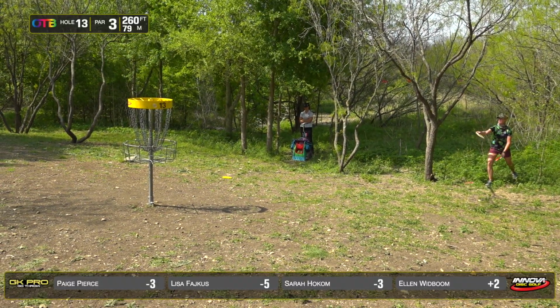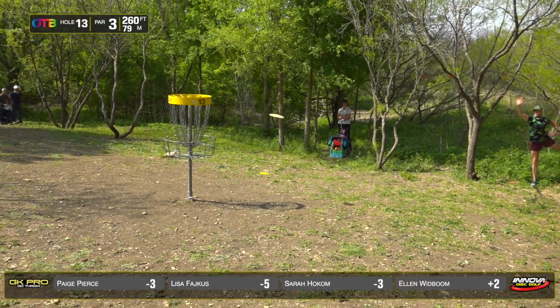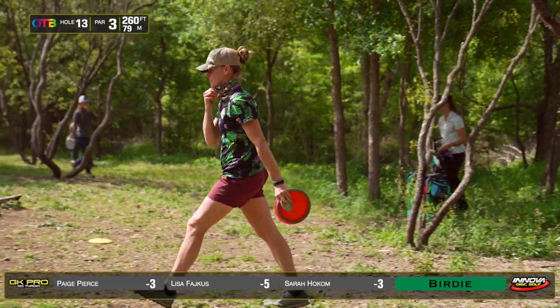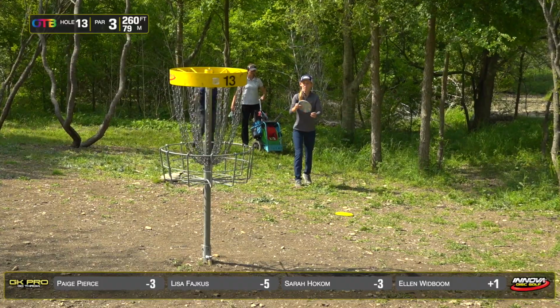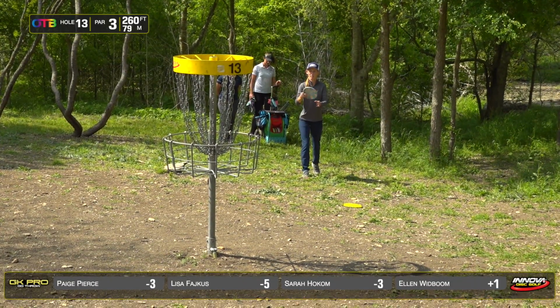Now Ellen trying to match the birdie. Yeah. She has like this little nose up, kind of Frisbee-like throw. Yeah. Putt. Like it's spinny. Mm-hmm. Paid to save her par.